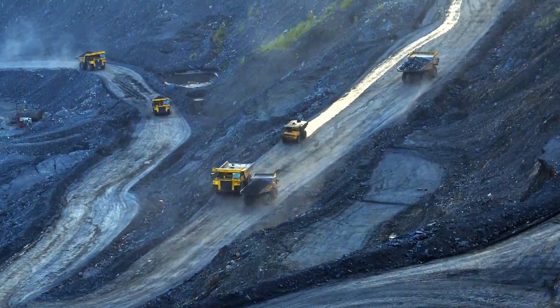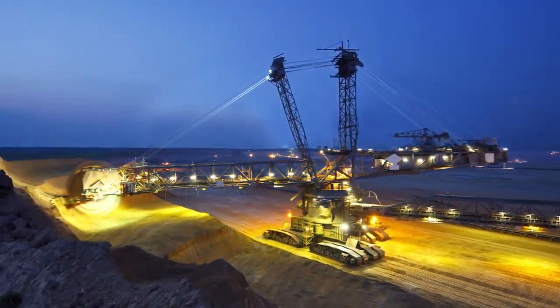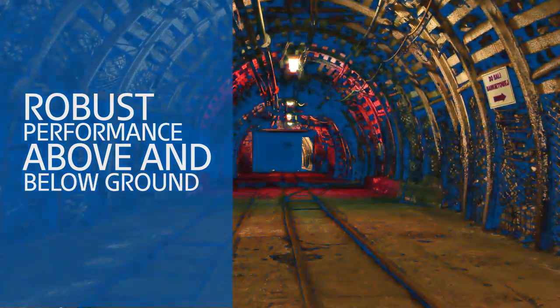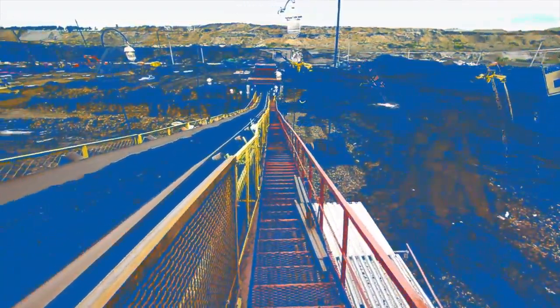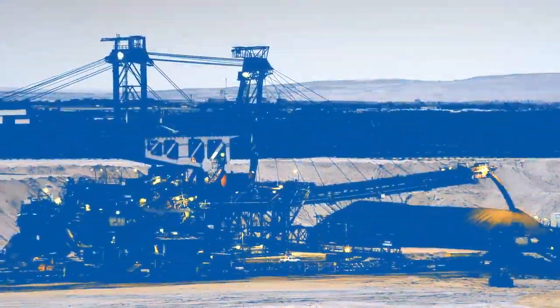From the tar sands of Canada to the gold mines of Australia, Eaton helps mining companies all over the world tackle their toughest operating challenges, from increasing their profit margins to protecting their people, property, and environment.